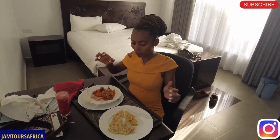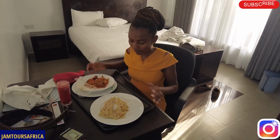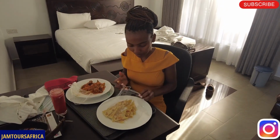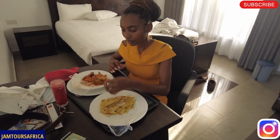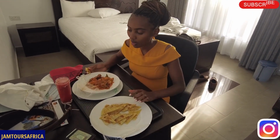Watermelon juice in Zanzibar. Wow, it's thick and rich. How do you like it so far? Wow, first meal in Tanzania. And they say Tanzania makes the best chapati, right? Yeah. Watermelon juice, so tasty. With this. Nice.